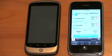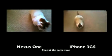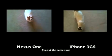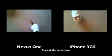So now let's go ahead and take a look at camera quality, both still and video, of the two devices. The Nexus 1 shoots at 720 by 480 with 20 frames per second, whereas the iPhone shoots at VGA resolution up to 30 frames per second. These were shot at exactly the same time of day on exactly the same subjects. You get a very fair comparison as to which quality you prefer.